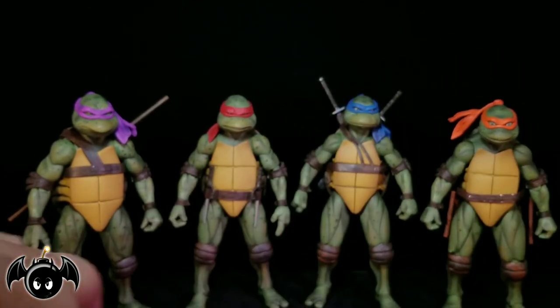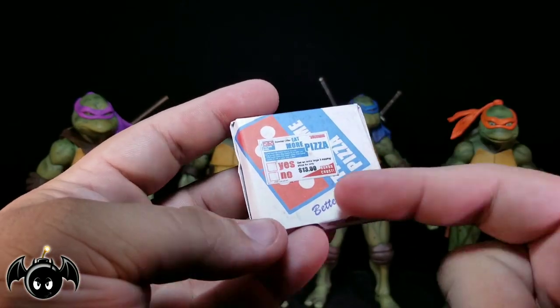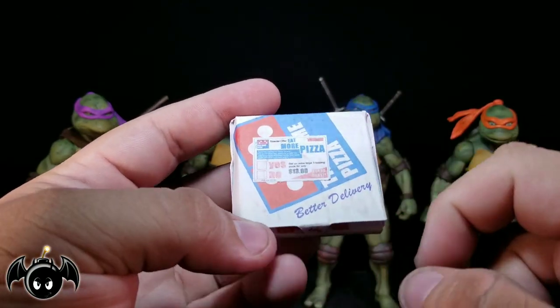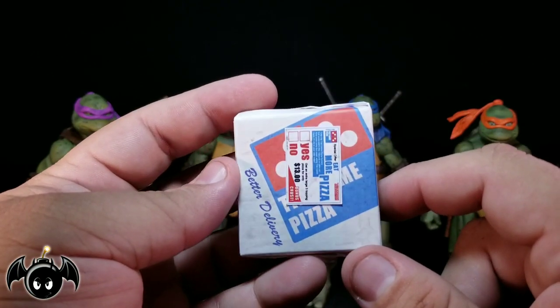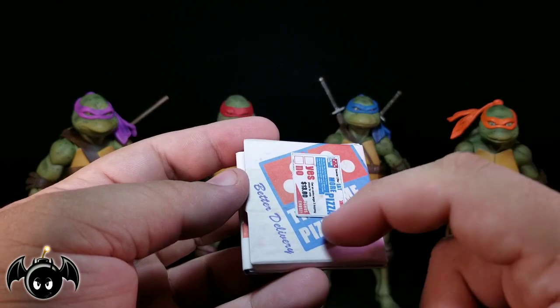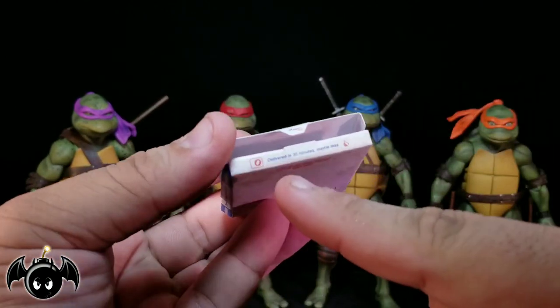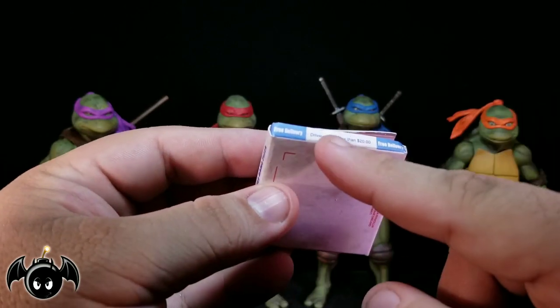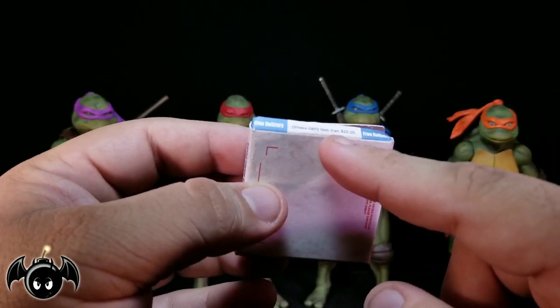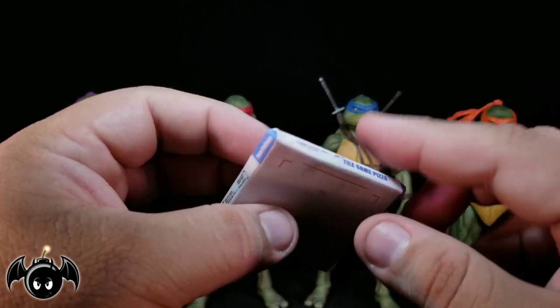We also get a box of pizza. Now this thing is crazy. It is actual cardboard, which is very nice. You even get a big coupon on there. You can kind of tell it's like a Domino's pizza box, right? But they strategically pasted a coupon over it, which is very nice. This thing has all the detailing on there. Just looks crazy. Drivers carry less than $20, you know what I mean? Free delivery, stuff like that.